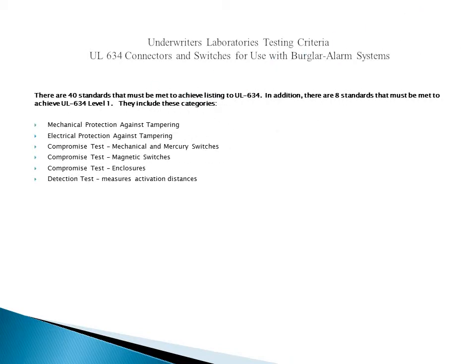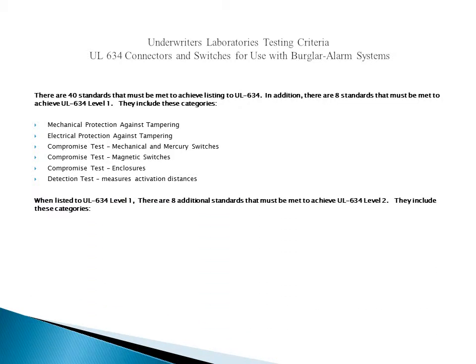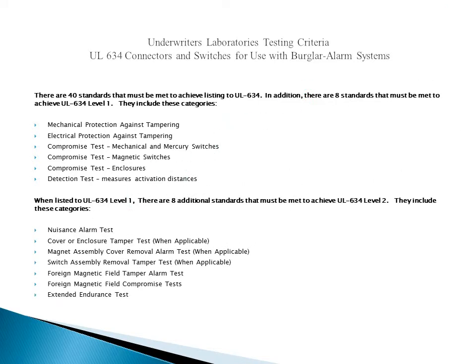In order to achieve level 1, it primarily consists of compromise tests. UL 634 level 2 not only includes those 8 standards that must be met to achieve level 1, but an additional 8 standards which include foreign magnetic field and foreign magnetic compromise tests for both tamper and compromise.